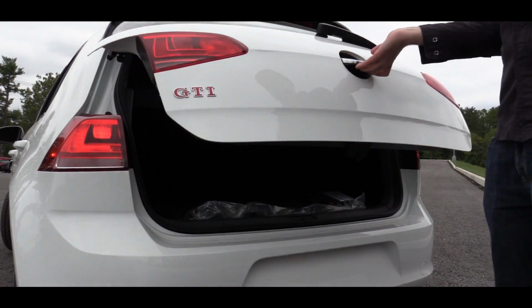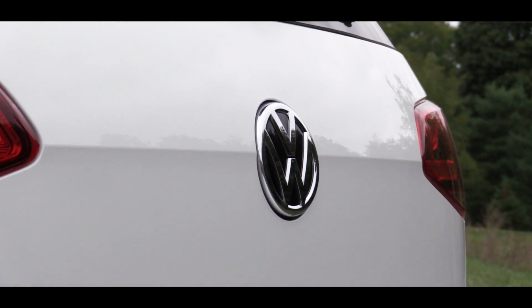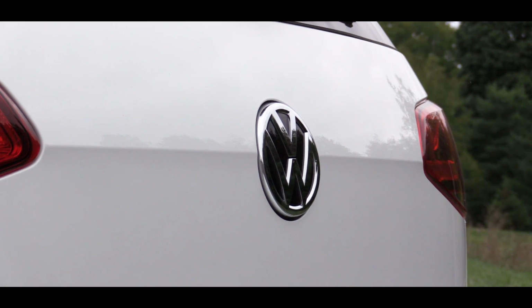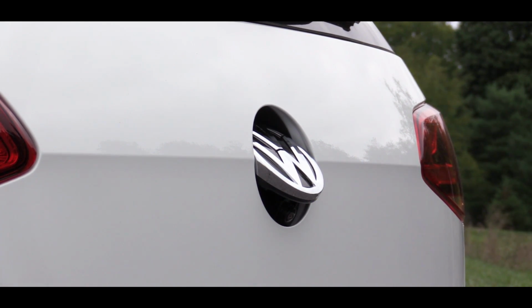Since we're around back, I wanted to show you guys this. This is so freaking sweet. At least when I first saw this, I thought this was awesome. The Volkswagen emblem in the back is actually how you're going to open that rear hatch, and also when you put the car in reverse, the emblem is automatically going to open up because that's where the reverse camera is. So it's like some James Bond stuff right there.